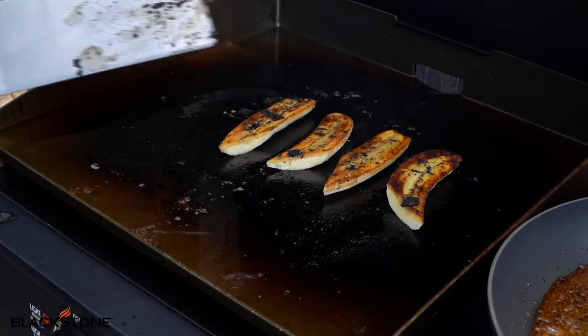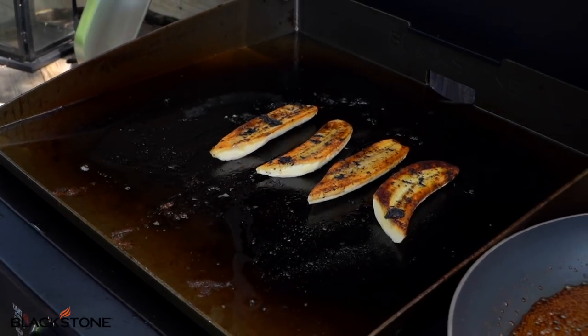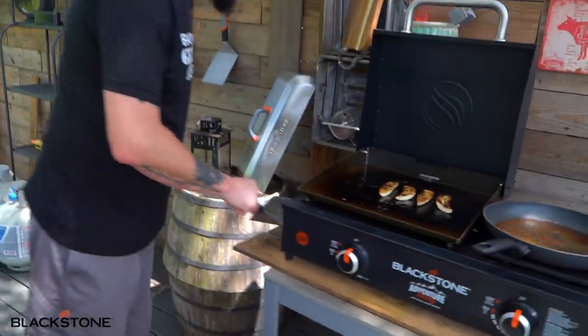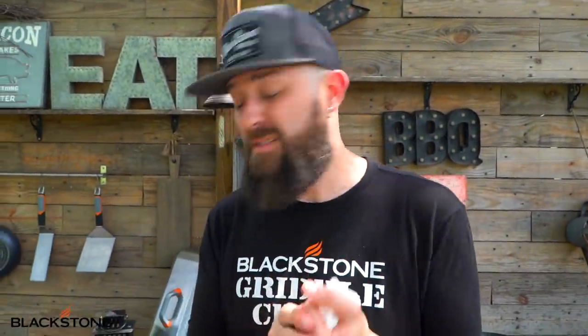Seriously. The only way that you can make that happen is if you get it screaming hot. So what I'm gonna do now is grab our ice and our ice cream that we have in the refrigerator inside, and we're gonna start making this cocktail because it's gonna be awesome.